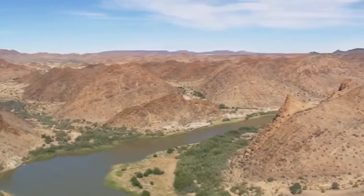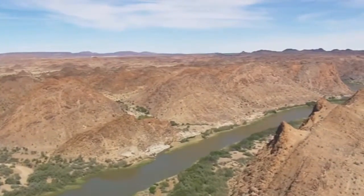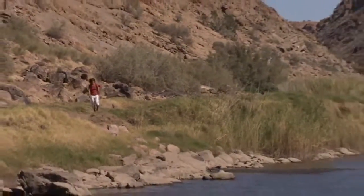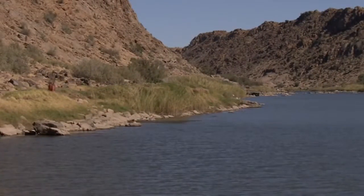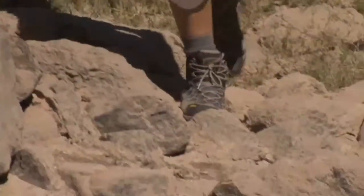Bizarrely, for such a remote area, this was the location for South Africa's very first conservation area. But in 1893, it wasn't the river or the geology that was to be protected, rather the local antelope herds. Policing methods proved inadequate, though. Hunting remained widespread, and the antelope population remains a fraction of what it once was.